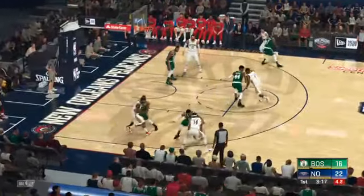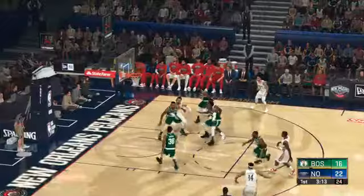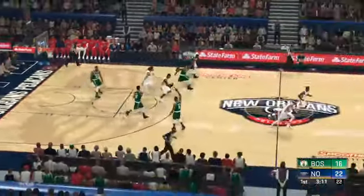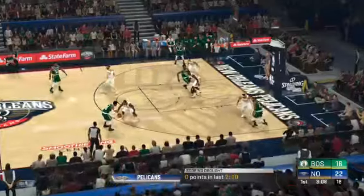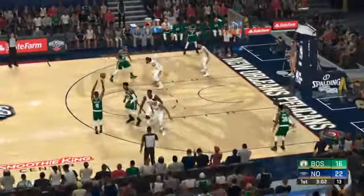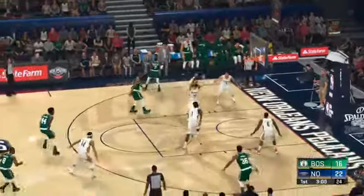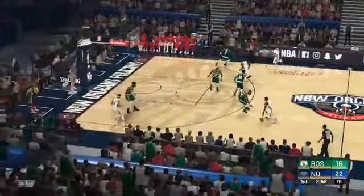Ingram outside. High post shot. No good from Bledsoe. Boston's gone 1 of 3 from beyond the arc so far in the game. Smart passes to Walker. Fires the 3. Pelicans pull it in. And the well is running dry for him right now.